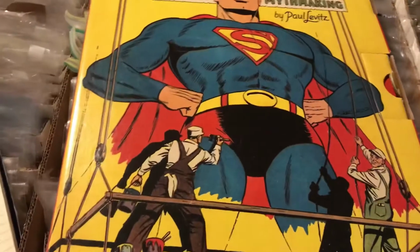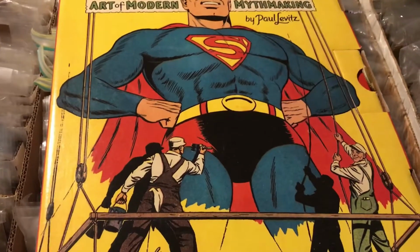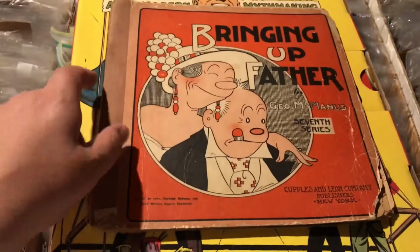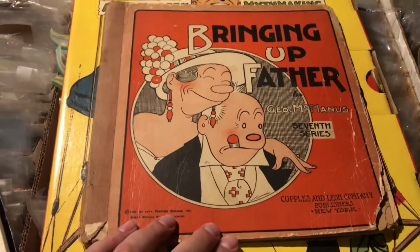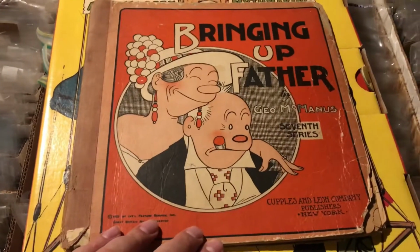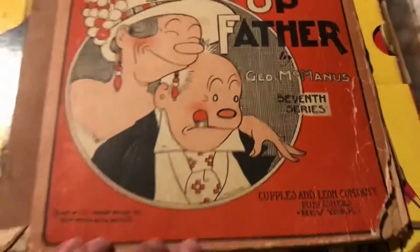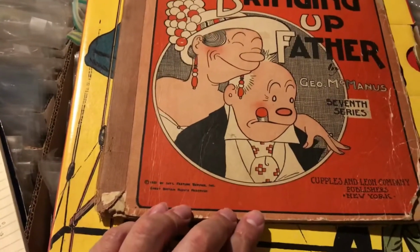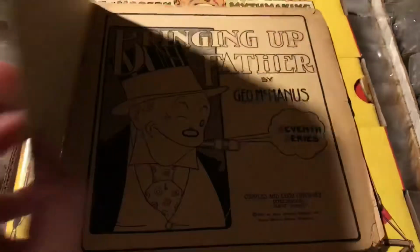That's from 1963. Moving backwards in time, I have a duo of books from the 20s. That's right, some Platinum Age books. Anytime I see these for a decent price, I grab them up. That being said, I still only have 2 of them. This is Bringing Up Father, number 7, from 1923. This is, well, first of all, it's falling apart, but it's all here.